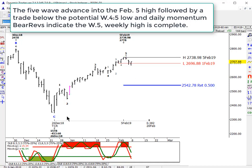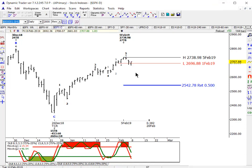So more than likely, we have indeed already completed that weekly high, and the price action of just the last couple of days has given us a strong signal that that's the case, and that we've traded below the wave four, what I've got labeled the wave four or five low. If that's the case, if these are labeled properly, and if that's how it actually is in this market, then we've completed wave five high and a weekly high.